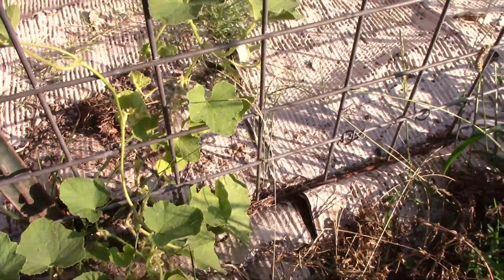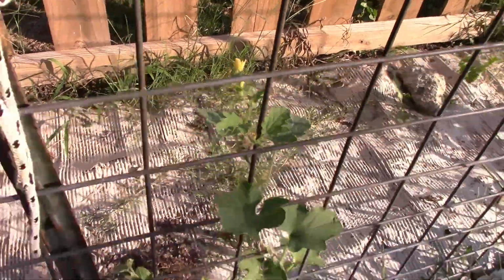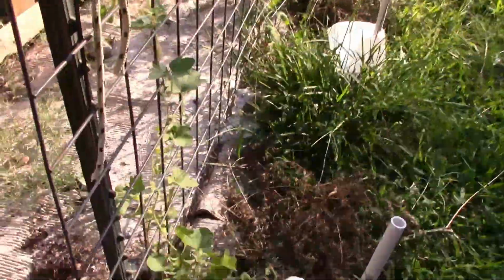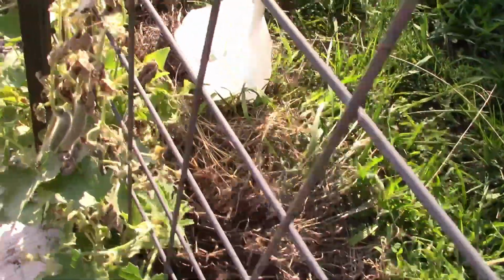You can see that they're growing and they do have blooms. But I planted these early enough in the season that I kind of expected this entire goat panel to be covered. And as you can see, it is not.